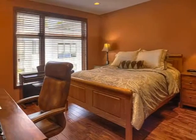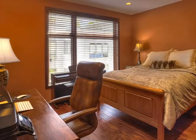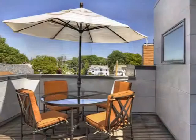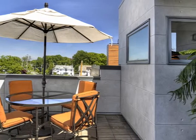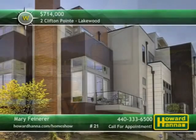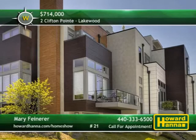It's been completely wired for the latest audiovisual technology, and numerous windows frame amazing views. A glass elevator connects the garage level to the rooftop terrace that's fully equipped with an outdoor kitchen. For your chance to tour this sleek, modern unit in person, please contact Mary Feiner.